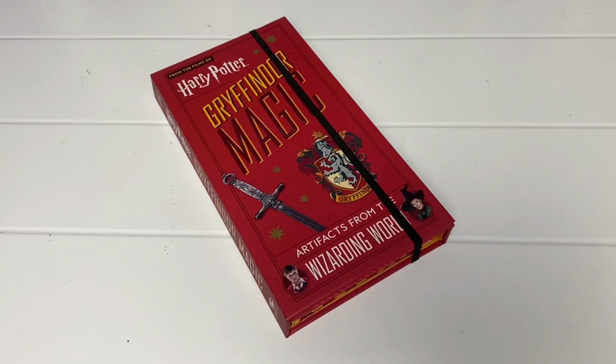We've got a little strap here which kind of keeps everything together like a little file, and we've even got Harry in one corner and McGonagall, the badass that she is, in the other corner.